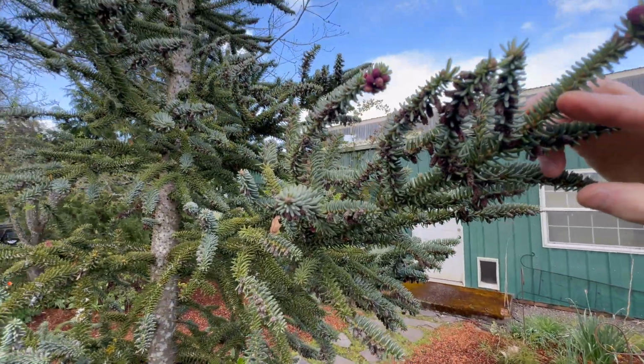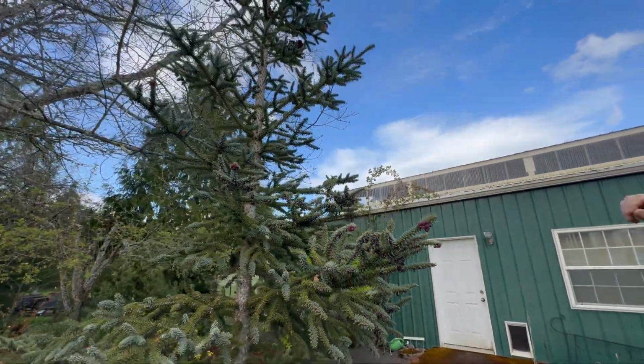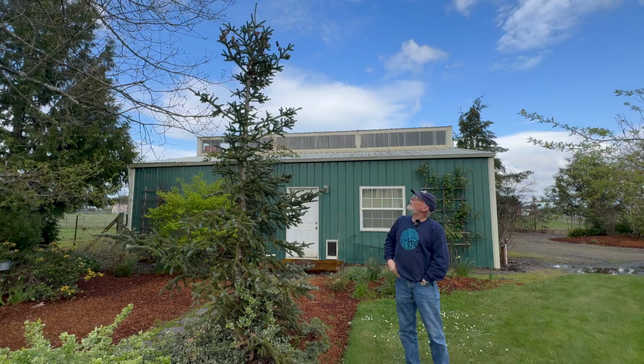When it gets a little bit bigger, it'll change from this pyramidal habit to have a little bit more of a spreading canopy to it. And the branches will develop a little more distinctive whirling pattern. But it's old enough to cone, which is always a big plus.